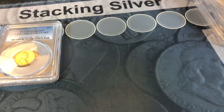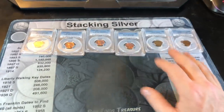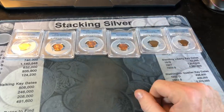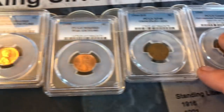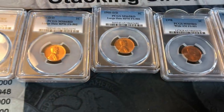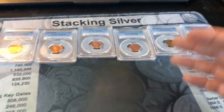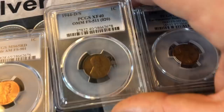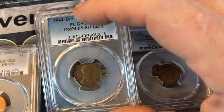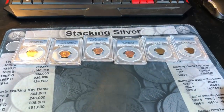So at the end of the day, in recap, how cool is it that I sent off 6 coins, found coin roll hunting, that I thought under my loop, under my scope, were the real deal. All of them came back as the real deal. 5 of the 6 came back mint state, and the one that I knew wouldn't be mint state came back at a higher grade than I had expected. Can't get mad at that.